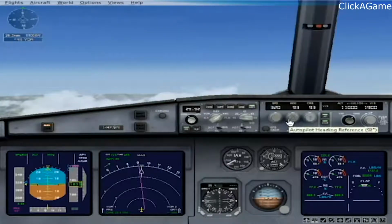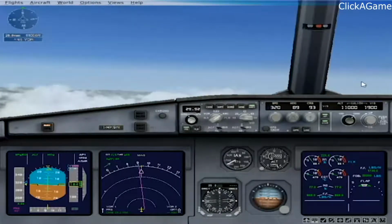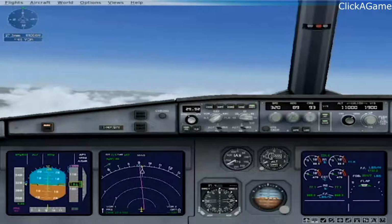Ladies and gentlemen, the captain has turned off the fasten seatbelt sign, indicating that it is safe to move about the cabin. For your own safety, though, we request that you keep your seatbelt fastened when you're in your seat during this short flight. We'll start our in-flight beverage service shortly.